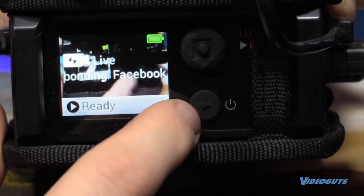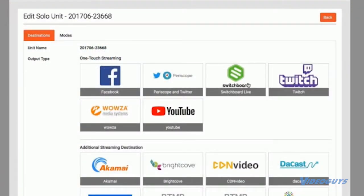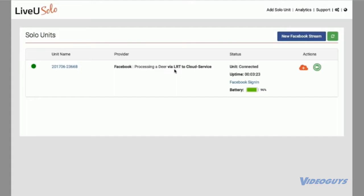LRT uses cellular bonding to combine the data signal from two different carriers to provide the highest possible bandwidth, image quality, and signal reliability. The Solo can even be managed and controlled remotely by someone in another location through the LiveU portal.